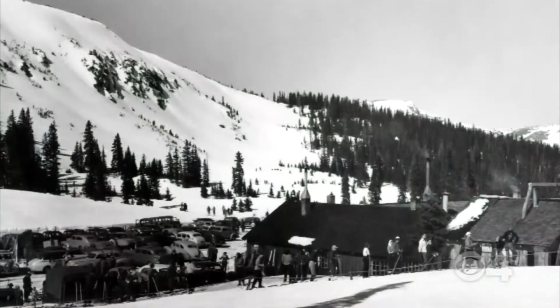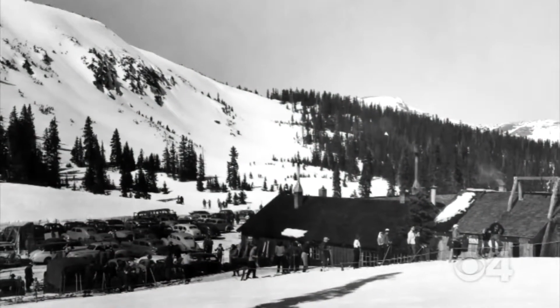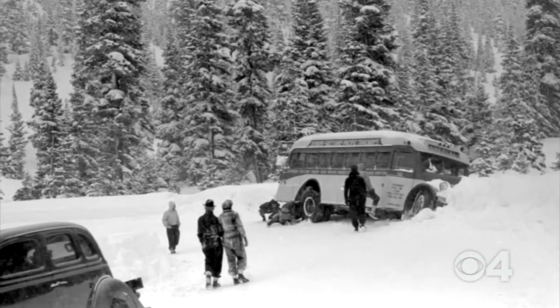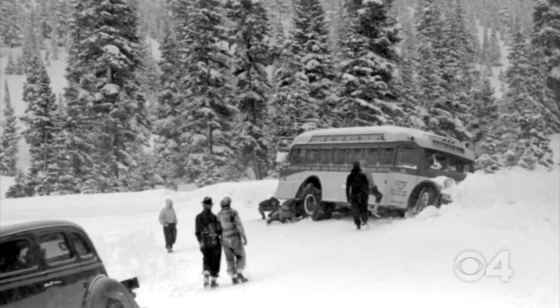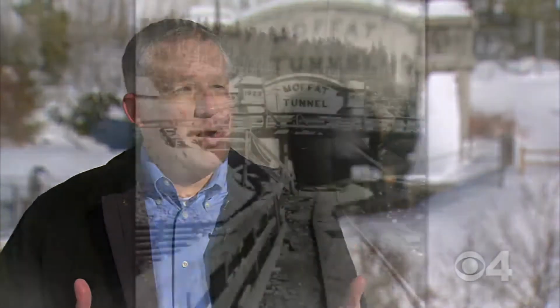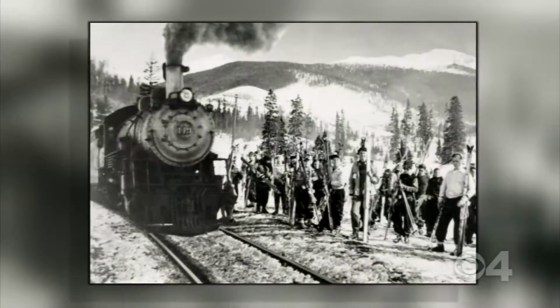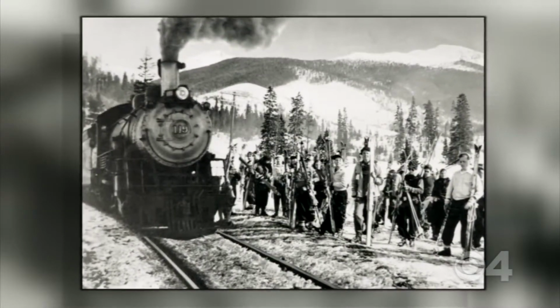In 1940, the top of Berthoud Pass had recently been developed as a ski area, but narrow, winding mountain roads made getting there difficult. Ski enthusiasts scouted a possible location. Where can we put a ski resort? And the answer was pretty obvious. It was at West Portal. West Portal was where the railroad emerged from the Moffat Tunnel. Winter Park Ski Resort quickly sprang up at the tunnel entrance.